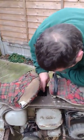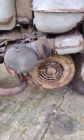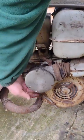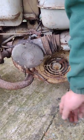You can see this is an early Series One, because on the later Lambrettas the breather had a hole in the cap. This is a tube, which runs down the middle of the tank and comes out the bottom. It dumps fuel over the back tyre. This tube here actually comes from the bottom of the air intake assembly.